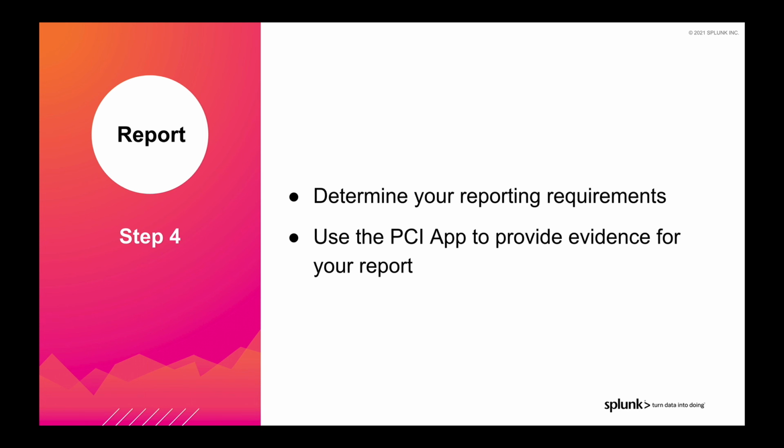So step 4 is report. What I'm not going to do is jump back into the app to show you any specific feature in there because I've already shown you how to do many types of different reports that are very useful for PCI compliance. What I will do is give you some advice. And number one is spend some time doing your homework and determining what your reporting requirements are. There's a lot of factors that play into it. It could be things as simple as the total number of transactions that you process per year. But there's a lot of other things that can also play a part.